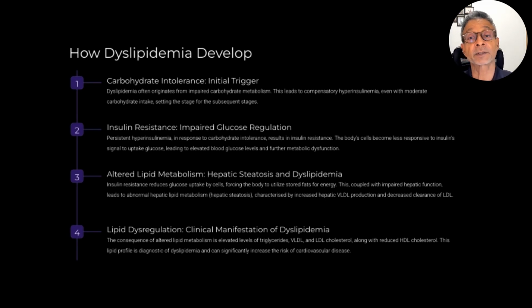As fat builds up, the liver becomes less efficient in producing HDL, and as a result, less efficient in removing bad cholesterol, LDL, from the bloodstream. Simultaneously, the liver starts producing more VLDL, which is another type of bad cholesterol, to release triglycerides into the bloodstream. This disruption results in the imbalanced lipid profile, which is characteristic of dyslipidemia. Understanding this process is key to realizing how metabolic conditions like dyslipidemia develop and where to focus for maintaining a healthy lipid profile.